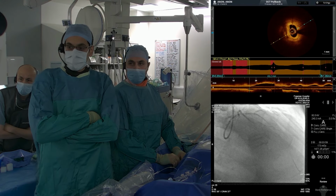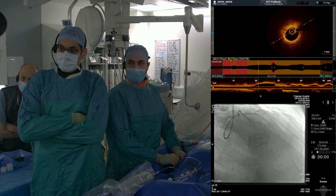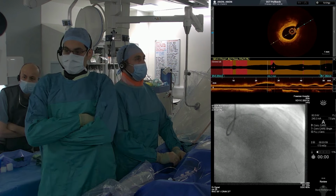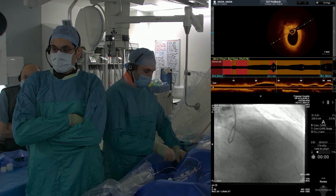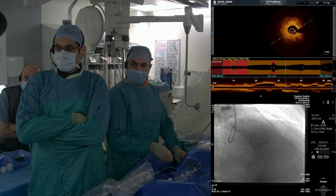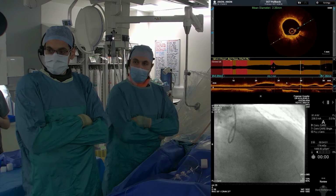I think it's very tight. That's why the contrast is not reaching his distal vessel. Yeah, the distal vessel is very tight. So I'm just going to take this OCT catheter out, and we'll have a look at this. Should have the stent coming shortly. And yeah, there we go. Yeah, that's the stent. Well, it's a late stent failure.